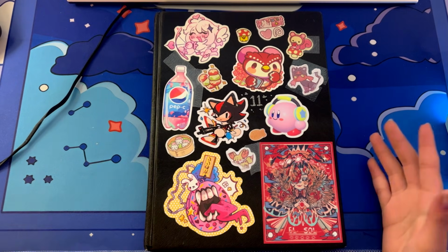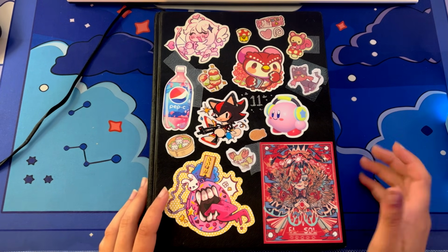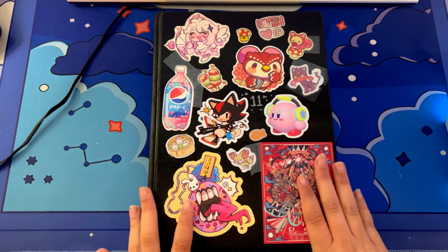I apologize for any background noise that you might hear. My dogs are playing out in my living room. But yeah, this is my current sketchbook.